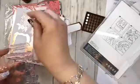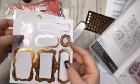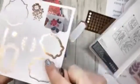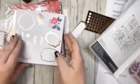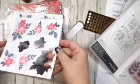So how awesome is this? But you don't get just the sentiment windows on this. You get flowers like this. And then here's different sentiment windows. Little tags and little different die cuts that have all that rose gold accent. See, there's one of the tags. And then you get die cuts.